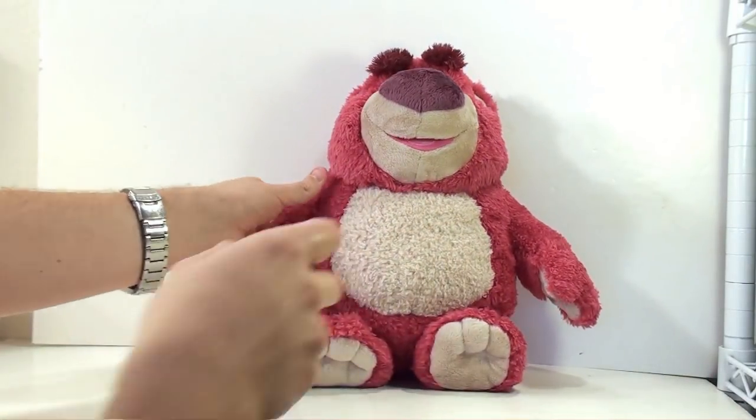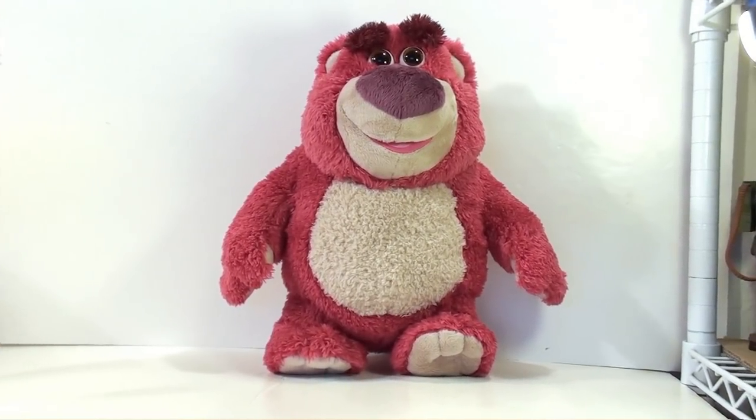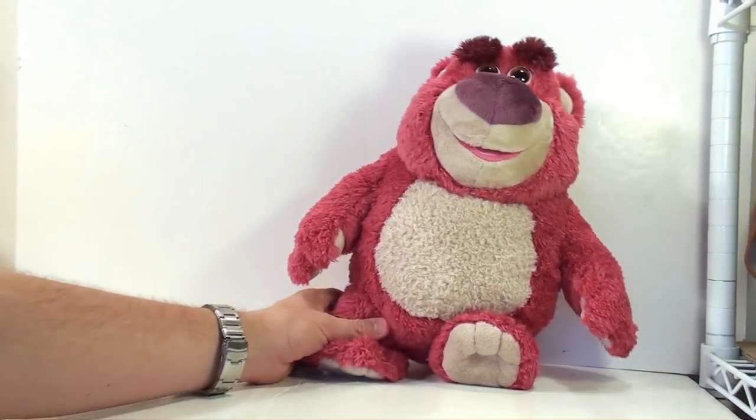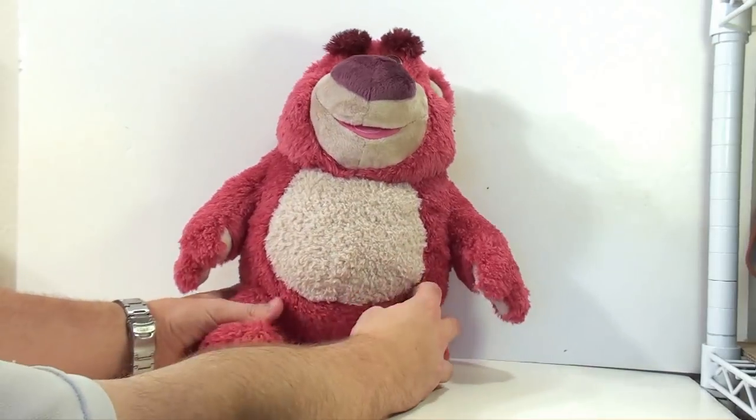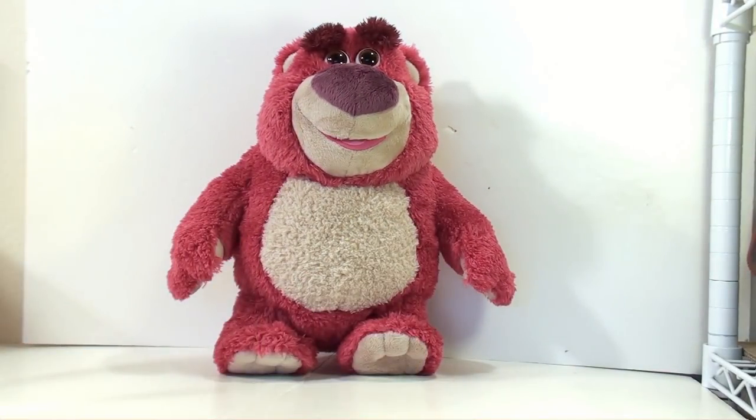This is a great looking figure. I can't even call it a figure. I mean, it's a stuffed animal. I picked this guy up from Toys R Us. It was $50. It is the collection series, so naturally, it's going to be a little bit more expensive, obviously. But it's interactive, it's fun, it looks great. I highly recommend this thing.